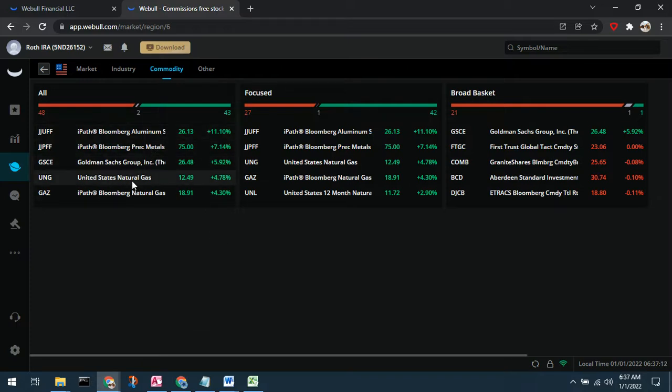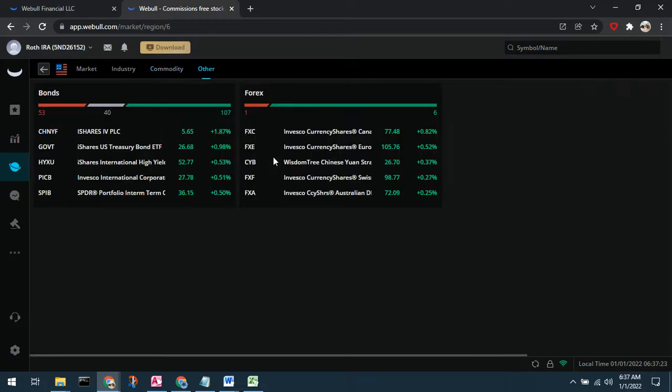Commodities: metals, aluminum, natural gas, and then just kind of general. And then other, we'll see bonds. What do we got for bonds? Okay, so government bonds up, high yield up, so just kind of general. So that's what we see for market data.